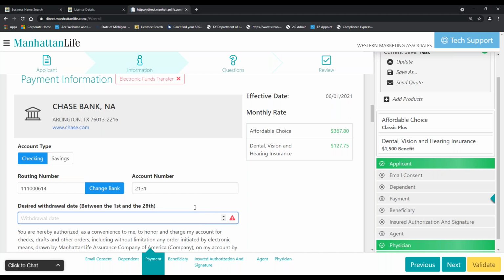That's first. Secondly, I had Web add the effective date here. The reason I did that is because you only want the withdrawal date within 3 or 4 days of your effective date, if not on the same day as your effective date. So if you're writing this plan later in the month, let's say your effective date is like 6/20, you do not want to choose the 1st as the withdrawal date, because the way that the system downloads the information into our system, it can cause a double draft on the client, and nobody wants to go through that headache of trying to get that corrected.